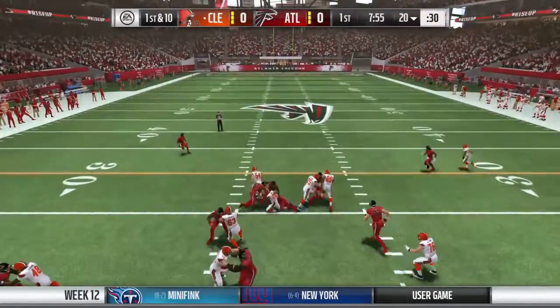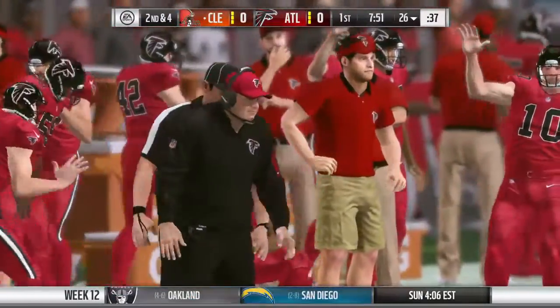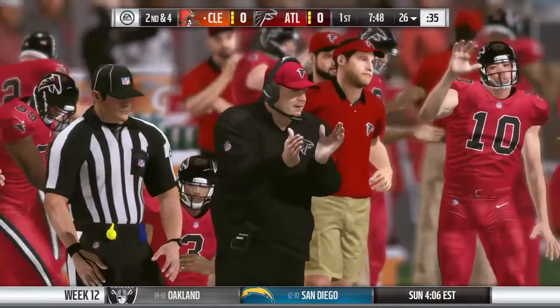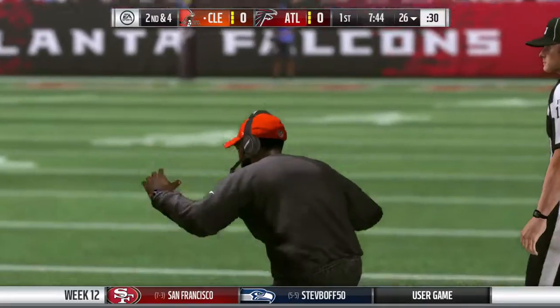First carry now. This is Johnson. Up past the 25 to the 26. A gain of 5. First play of the drive. Let's give credit all around. Excellent blocking. But the guy carrying the ball, he was the finisher. A really nice run.